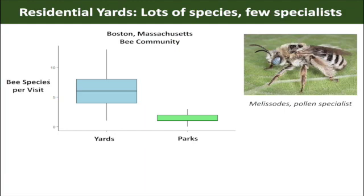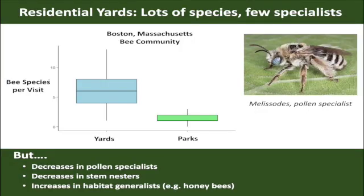And here's just some data that we have for Boston, Massachusetts. We actually see that compared to our parks, we're getting more bee diversity on each one of those visits. Here are yards in blue on the left and parks in green on the right, which is great. This actually corresponds with the current narrative of bee conservation, that yards are really great for bees. We plant a lot of flowers, bees like them, they come in, and there's tremendous diversity. But it turns out that when you look at the identities of the bees, we are losing a lot of the specialists in these yards.